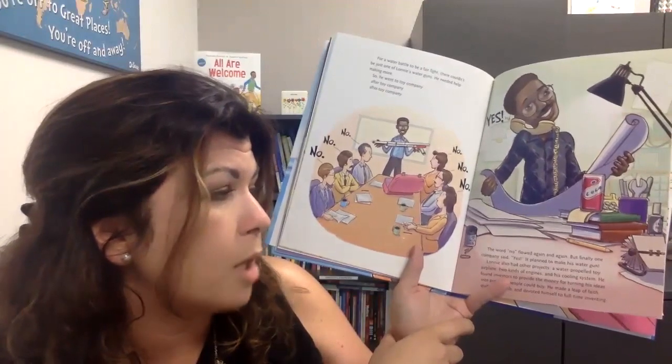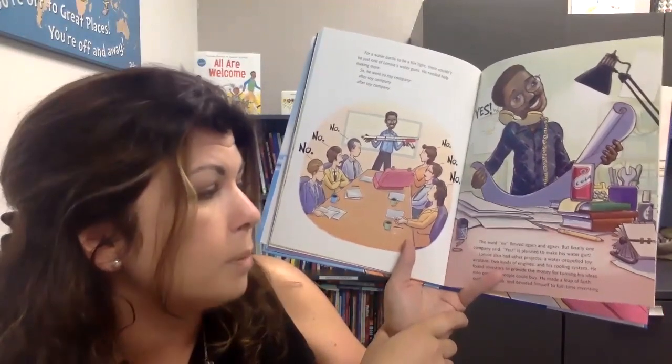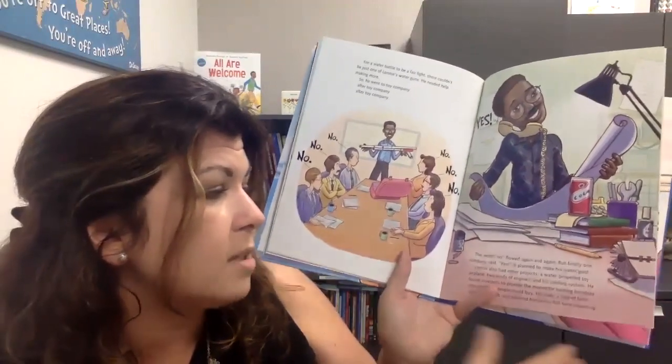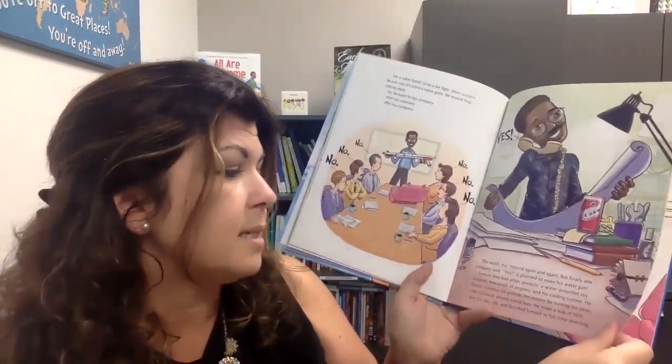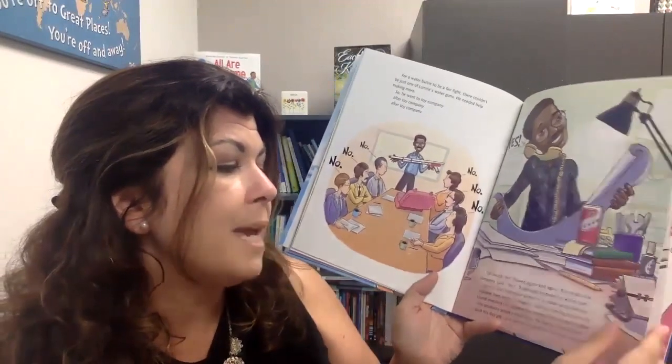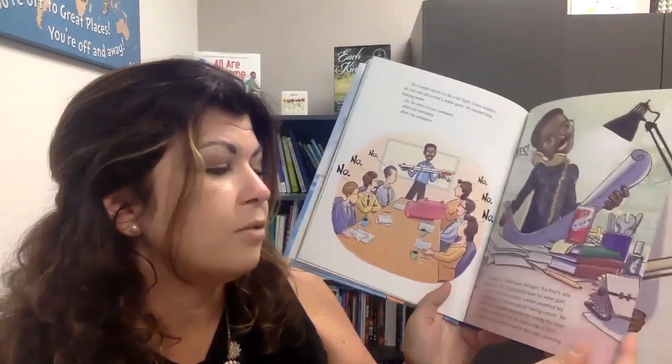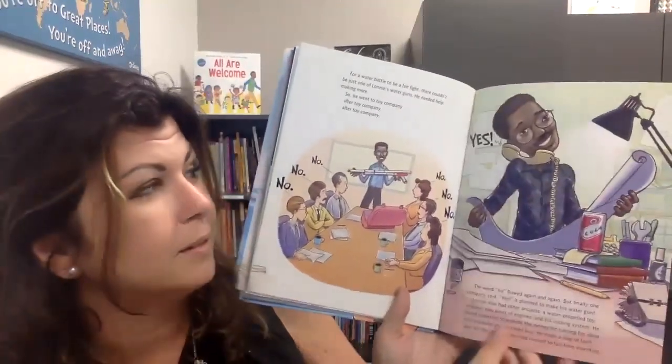Lonnie also had other projects: a water-propelled toy airplane, 2 kinds of engines, and his cooling system. He found investors to provide the money for turning his ideas into products people could buy. He made a leap of faith, quit his day job, and devoted himself to full-time inventing.